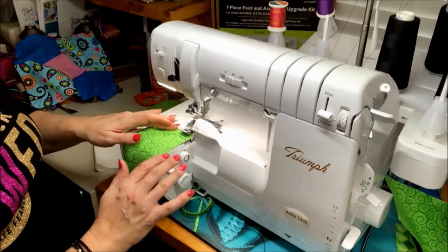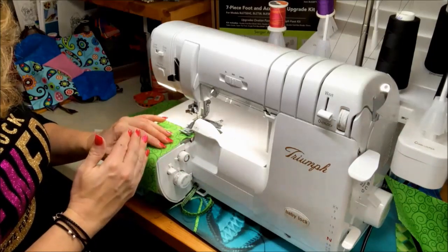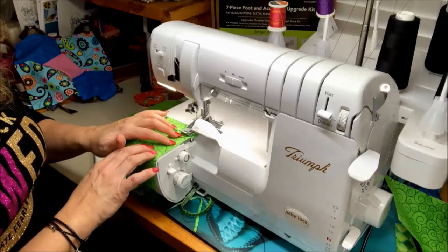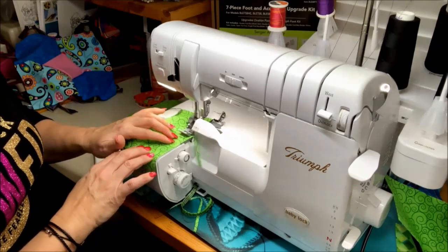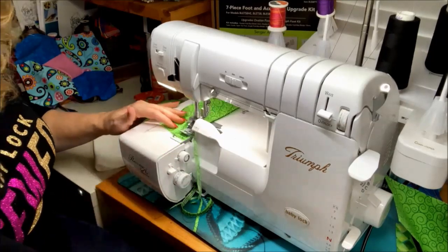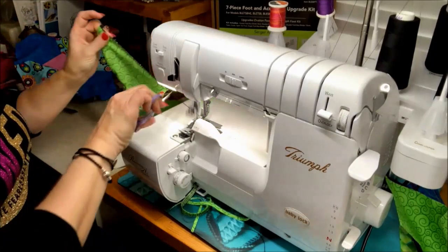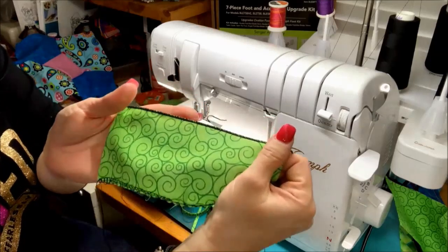So I'm going to slide my fabric under. I'm going to let it cut off a little bit because the blade is there for a reason, to cut your fabrics. Now if you're quilting, you don't want to cut your fabrics. You want it butted up right next to the blade. And then as you stitch, there's your beautiful little rolled hem.